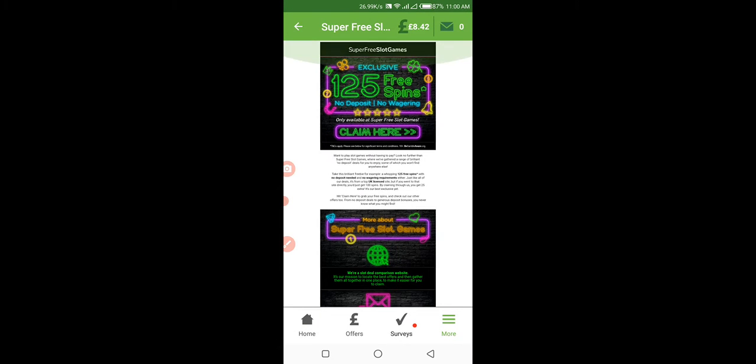Now this is a paid mail. How do you know it's a paid mail? This is an advert from a company, Super Free Slot Games. It's a company that is involved in games, which could be mobile games, downloadable games, where you pay with money, you earn and you get money back. So for me to get paid for reading this mail, if you scroll down, you will see "confirm this paid mail." That is where you click once you get the mail.